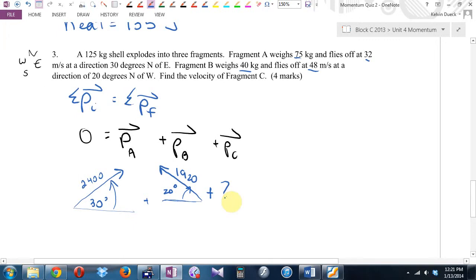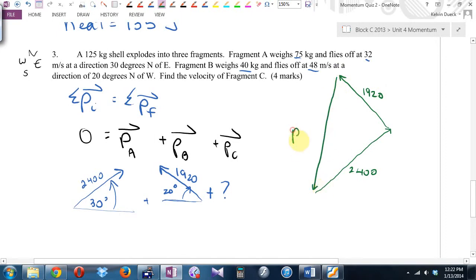This is about as tough a vector diagram as you'll ever get. I mean, it starts out okay. Do I have 2 vectors to add together? I do. How will I add them together? Why, I draw them tip to tail, so it's going to look like this. 2,400, slightly shorter, 1,920. I guess the resultant, because my momentum is 0, that there is my resultant.